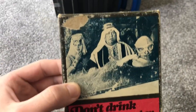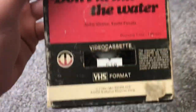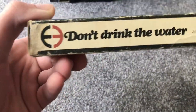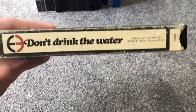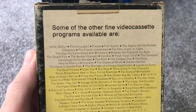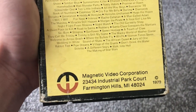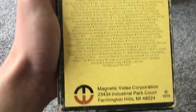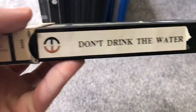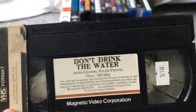This is a magnetic video tape. Finally got myself another magnetic video tape for my collection. This one was a bid auction, which I won. This is an Avco Embassy Pictures movie. It's a former order from Unknown Video Store.